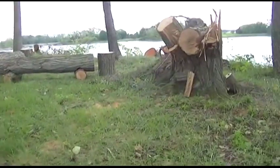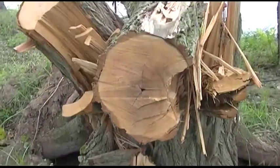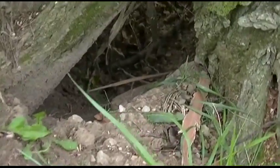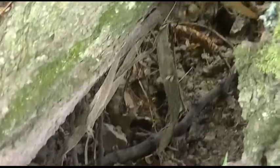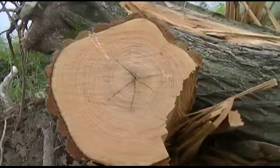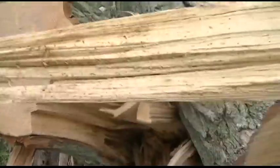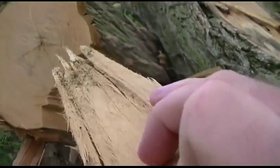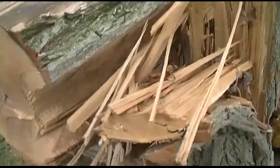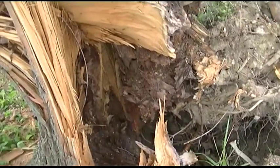Let's go over here and take a look at this nice little twisted piece of wood here. Ooh, nice, look. That was somebody's home at one point. It's a nice little nook. But clearly they've been working on this tree. Nice little piece of wood there. But yeah, clearly they've been working on the tree. But it got uprooted and destroyed.